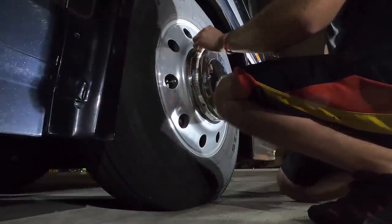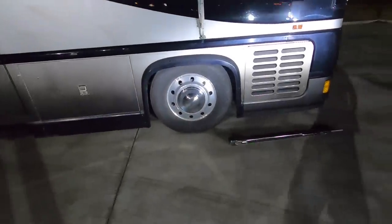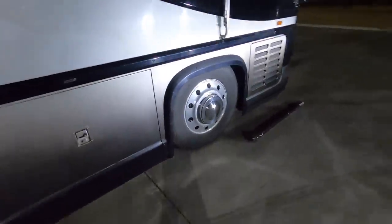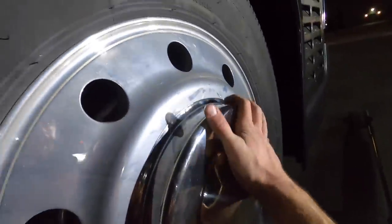They're all in. They're all in the right spot. Looks like crap though, because my wheel's all cloudy, but that worked out really, really well. You can see they're nice and seated there.